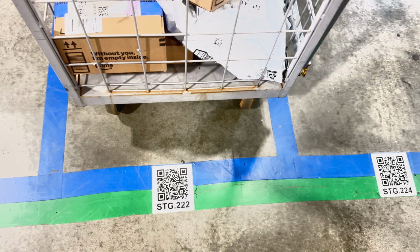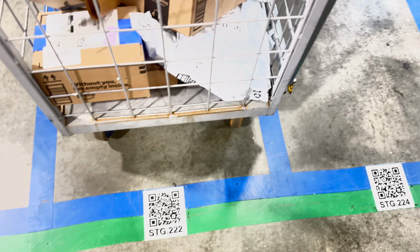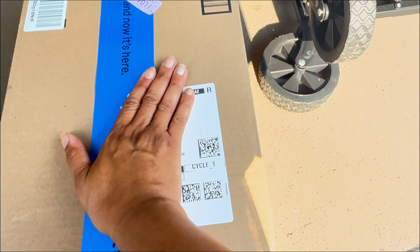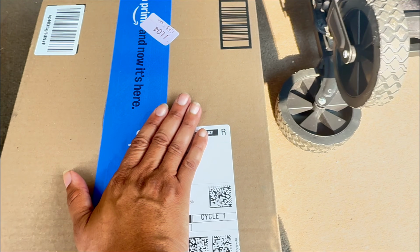All right, y'all, so this is currently my route. Each route is labeled by which route is yours. So basically, this is my packages right here. All right, y'all, so we have our packages, right?